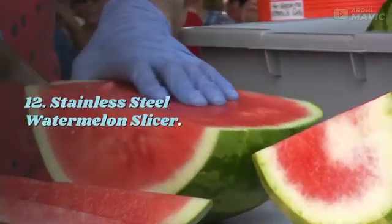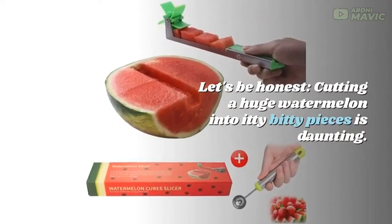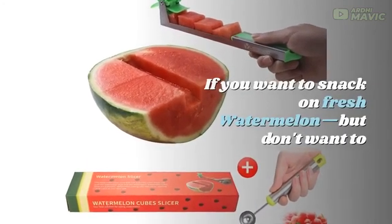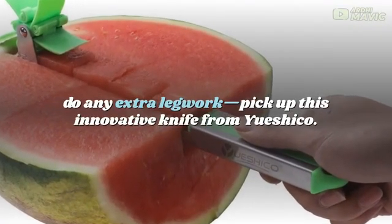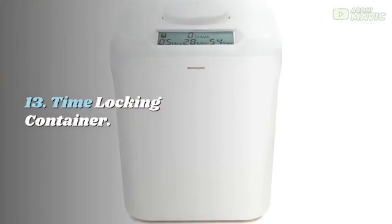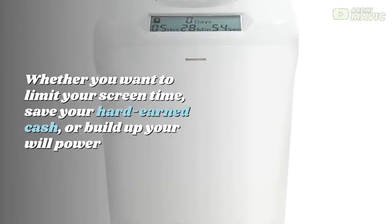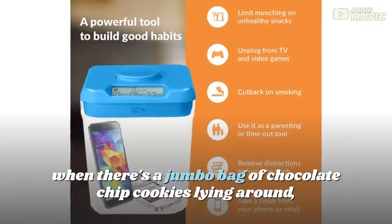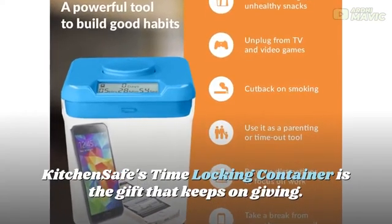12. Stainless steel watermelon slicer. Let's be honest, cutting a huge watermelon into itty-bitty pieces is daunting. If you want to snack on fresh watermelon but don't want to do any extra legwork, pick up this innovative knife from Yushiko. 13. Time-locking container. Whether you want to limit your screen time, save your hard-earned cash, or build up your willpower when there's a jumbo bag of chocolate chip cookies lying around, KitchenSafe's time-locking container is the gift that keeps on giving.